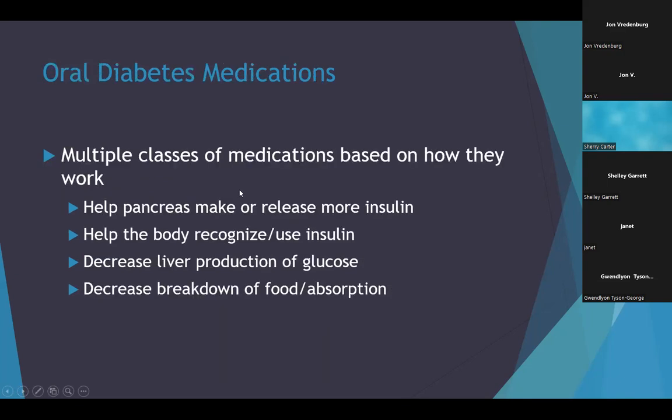So we will start with the oral diabetes meds. There are a lot of different classes of medications, and they're usually based on how they work. They can help the pancreas either make more insulin or release more insulin. We can also help the cells of the body, such as the muscle tissue, recognize insulin more or use it better. We can also decrease the production of glucose that comes out of the liver. And we can use drugs that slow the breakdown of food throughout the GI tract and how quickly it is absorbed.